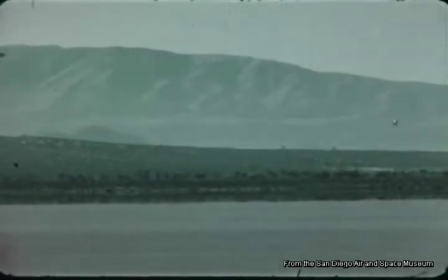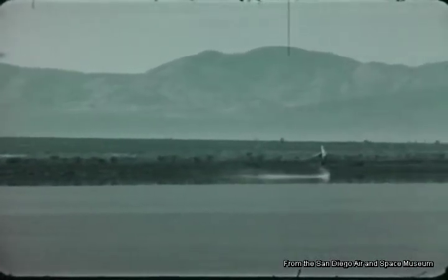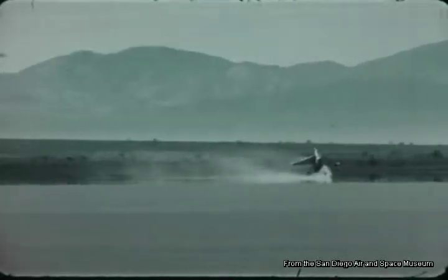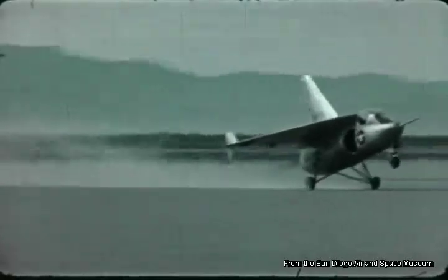This is conventional landing on the lake bed at Edwards Air Force Base using the fixed tricycle landing gear. Now the somewhat nose-high touchdown, typical of delta wing aircraft. The drag chute deploys to assist deceleration, and the flight is over.